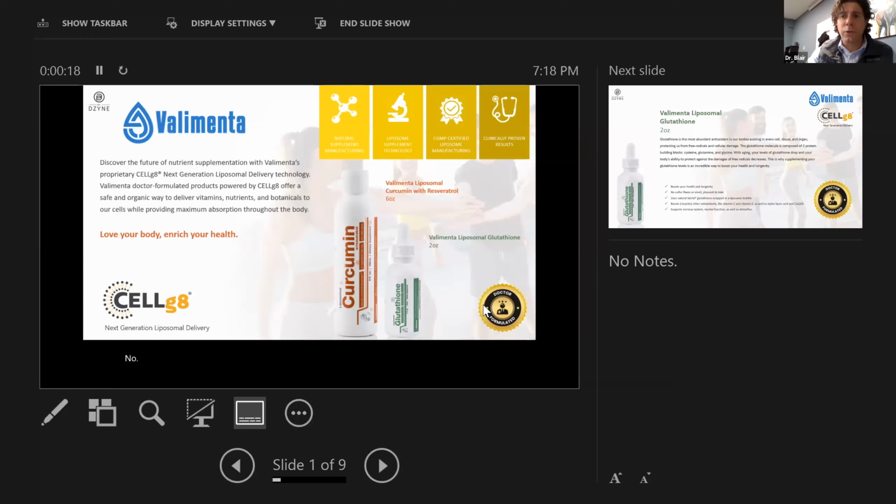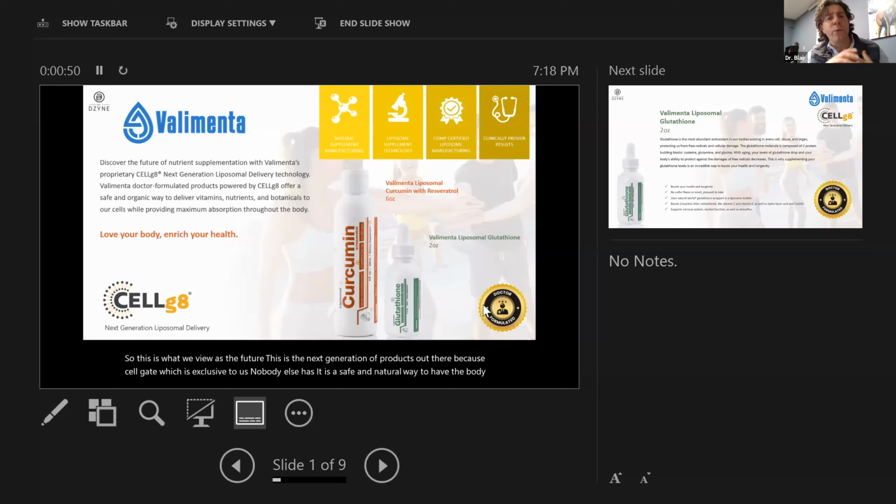All right. I'll start off with our two main products, and that's our Liposomal Curcumin with Resveratrol and our Liposomal Glutathione. So this is what we view as the future. This is the next generation of products out there because Cellgate, which is exclusive to us, nobody else has it, is a safe and natural way to have the body absorb these products. So the first product I'm really going to talk about is glutathione.